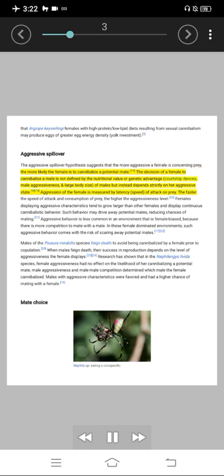The decision of a female to cannibalize a male is not defined by the nutritional value or genetic advantage, courtship dances, male aggressiveness, and large body size of males, but instead depends strictly on her aggressive state. Aggression of the female is measured by latency, speed, of attack on prey. The faster the speed of attack and consumption of prey, the higher the aggressiveness level.